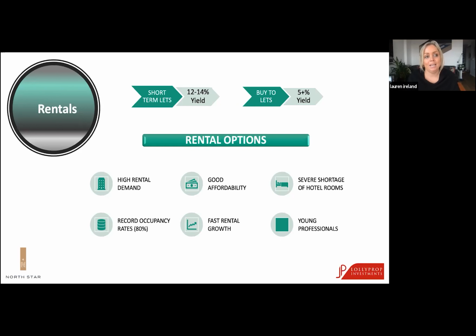But where we see an enhanced yield is this short-term letting market. So you saw the figures surrounding tourism, and what we have in the city is only 52 hotels, and most of them are between 50 and 100 rooms each. So if you're thinking about 8.4 million visitors coming to the city every year and only 4,500 hotel rooms, you can see there's a massive imbalance there. So what the city needs to provide is short-term lets.